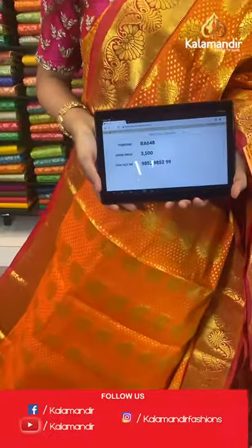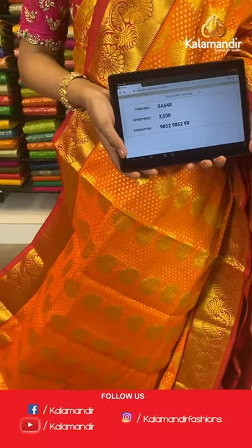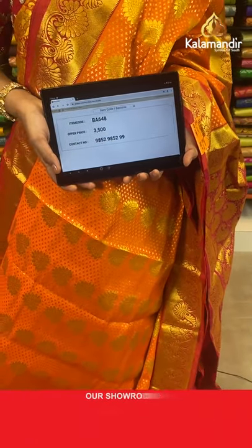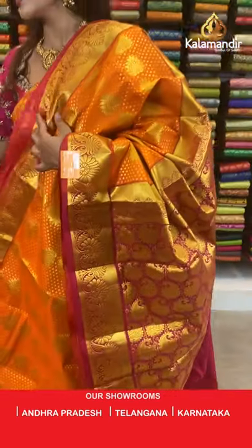The item code for this saree is, please note down, BA648, and the offer price is 3500 only for two sarees. To place an order, send a screenshot on the number 9852 985 299. If you wish to purchase only one saree, it's 40% off for you.